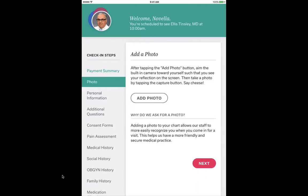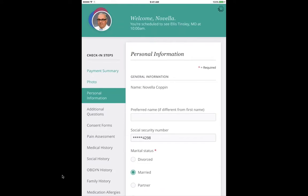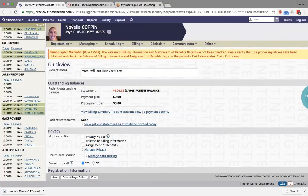If you don't currently have a photo on file in Athena of your patient, you can have your patient take a selfie. So we'll just hit add photo. Hello. Take a photo. Boy, that's a good one. And then hit next. So this is a good point to hop back over into Athena and refresh this patient. So you'll see that image now updated back into Athena.